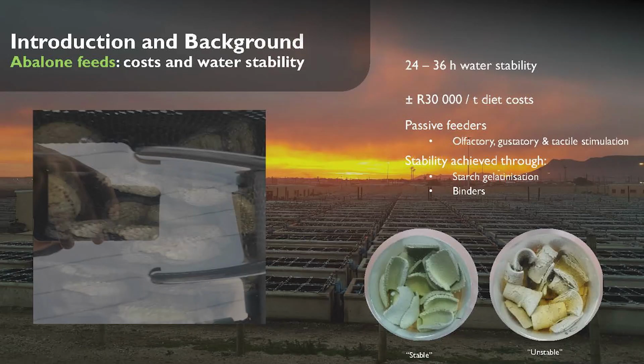Now, that being said, considering this high diet cost, it's crucial for abalone feed producers to rely on a high degree of water stability. The benchmark for abalone feeds is typically between 24 and 36 hours that the diets need to remain water stable. This is largely due to the slow growing and passive feeding behavior of abalone, to allow sufficient time for the abalone to consume the feed.